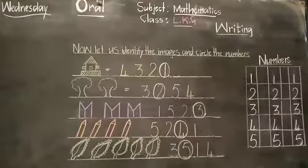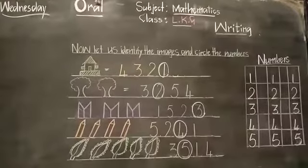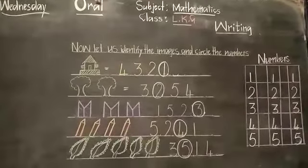Hope you all enjoyed the counting numbers. Dear parents, help your kids to count the different objects at your home.